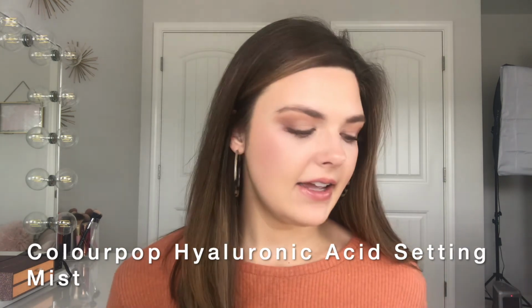Last, I'm going to spray my face really quickly with my ColourPop Hyaluronic Acid Setting Mist. This is hands down my favorite setting mist of the year. Look at this mister. You may not be able to really see, but the mister on this is fantastic. It's the most fine mist, but it's just everything. This is perfect.